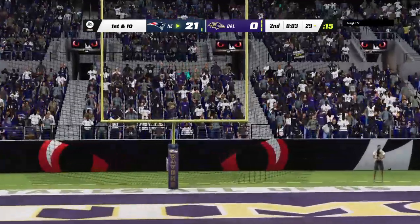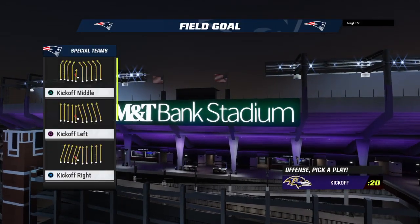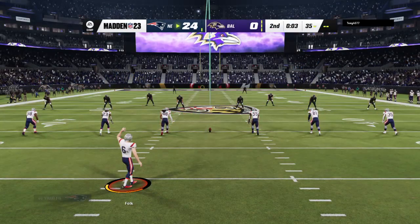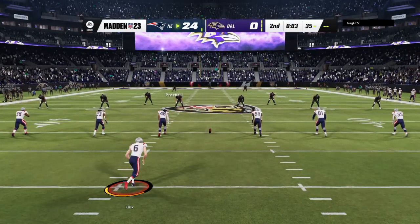Folk's kick is good, and the route is on. It's 24-0. Well, they're able to come away with the interception, Charles. They aren't able to move the ball all that much. However, they do get 3 out of it with a field goal.